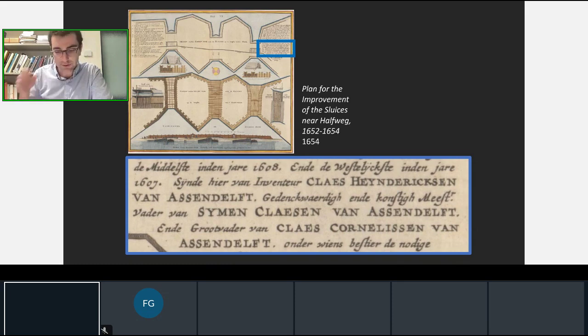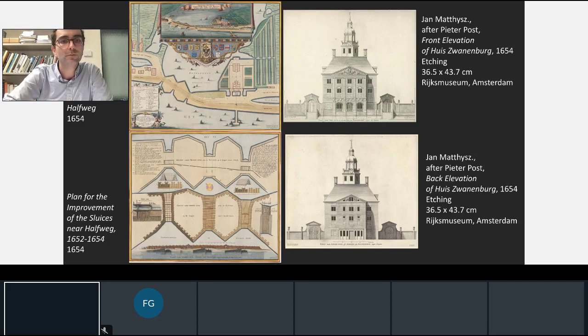It is certainly the case that the engineers responsible for the Svanenburg project were held in high esteem and merited such treatment of their design. The sluice print likewise includes information indicating the role of Klaas Cornelissen van Assendelft in the renewal of the sluices between 1652 and 1654. The inscription refers to his grandfather, Klaas Hendriksen van Assendelft, as a noteworthy and skillful master. The publication of this print in itself celebrates that fact, but the painstaking addition of color transforms van Assendelft's work into an aesthetic object. In other words, it elevates the inventor of the project as much as the project itself.